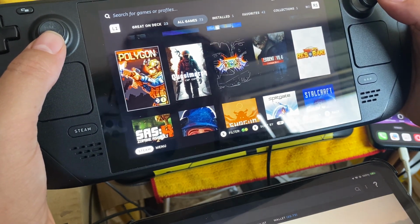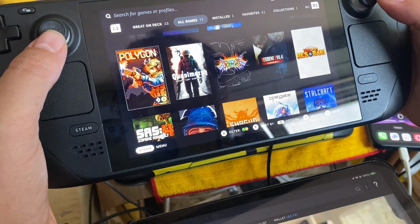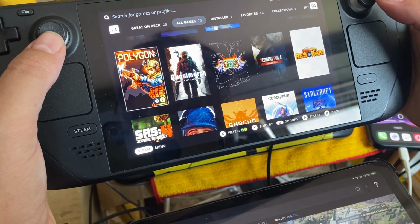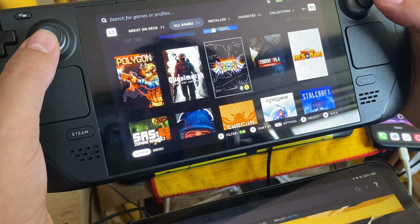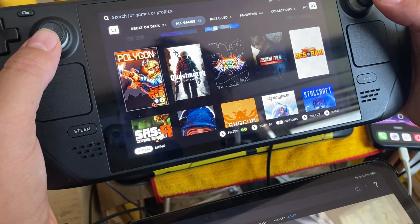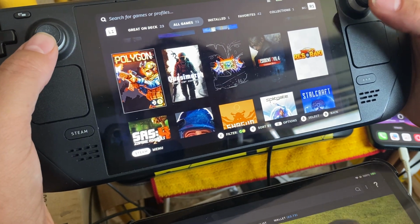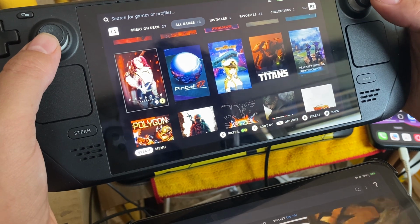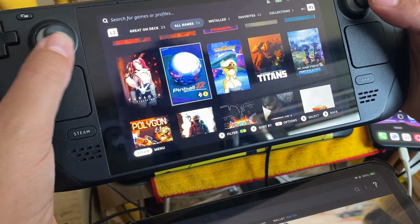It says end of something. Quasi Morph. I don't know what this one is. Some rainbow thingy, hyper something. I've not played that yet. Resident Evil 4, Rocky. That's a racing car game. Paragon, not played that yet. Pinball FX. I don't know what this one is.